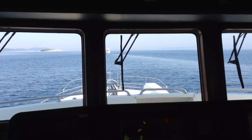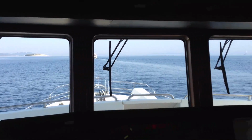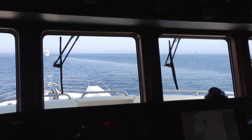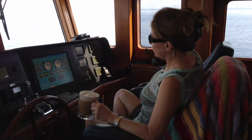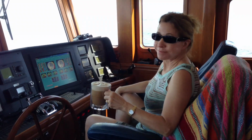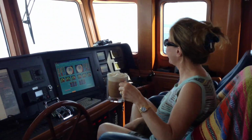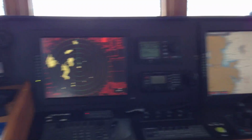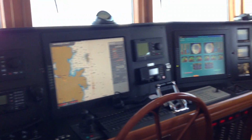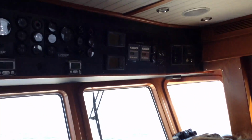Let's see, I did a video showing the calm seas we're running in, and people wrote in saying they wanted to see how we drive the boat. So over here is Captain Roberta, who's driving the boat and drinking coffee. And I'll do a quick tour of the pilot house and what we do here. First I'll show the lower set of gauges and then the upper set and what those are.